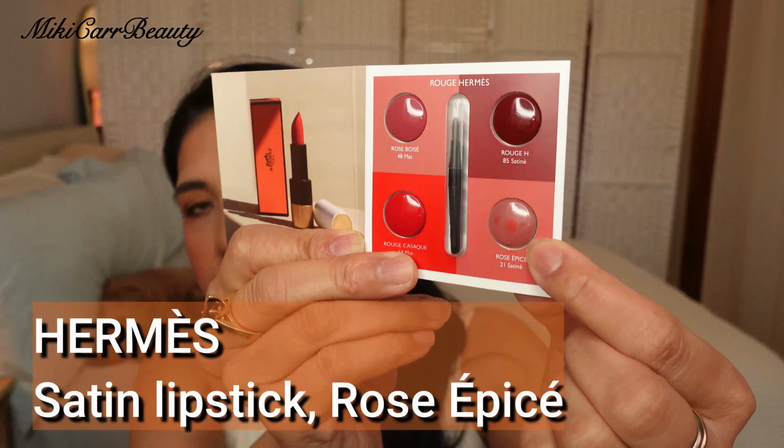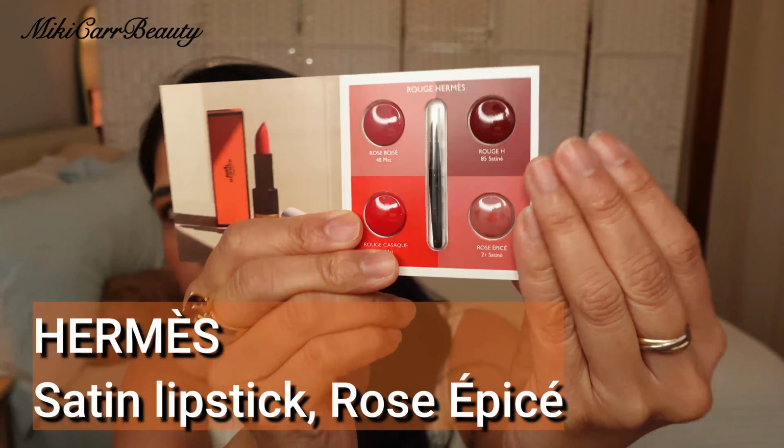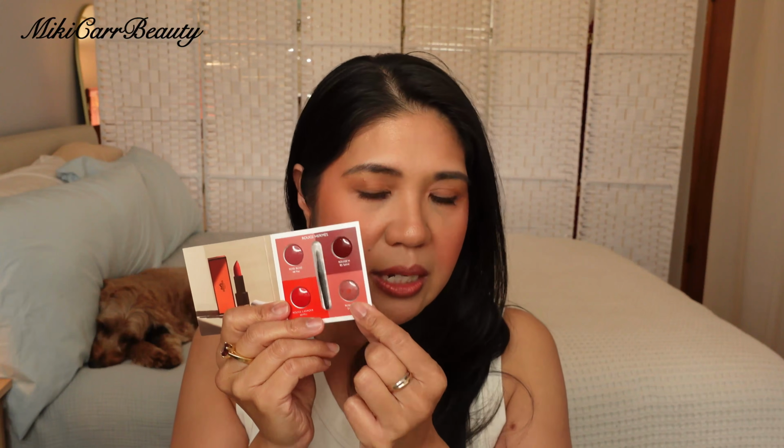She threw in a Rose Spice one. That's what's on my lips here. You can see depending on your skin tone, it's going to show up differently, and that's how it shows up on me. It almost shows up a little bit rosewood, a little bit orange. This is my favorite Hermes lipstick color.